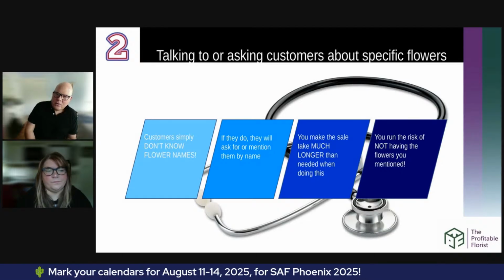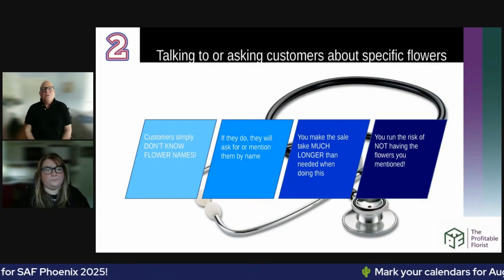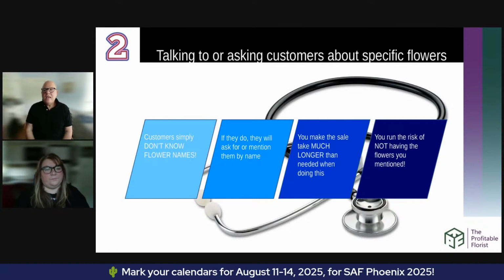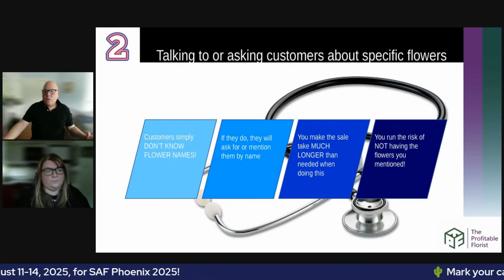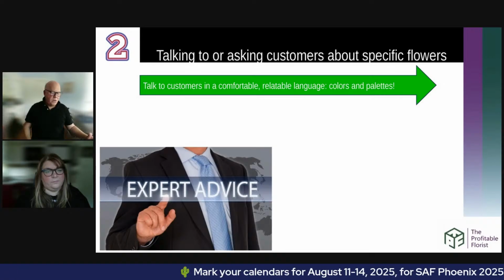And like I said 2 minutes ago, if you ask the customer what's her favorite flower, they say lily of the valley, they say peony, they say stephanotis, they say something that's not available or something that's out of season. And then immediately, oh, sorry, we don't have that. We can't get that. So what's the workaround? It's very simple. The workaround is talk about colors, talk about palettes, talk about color schemes.